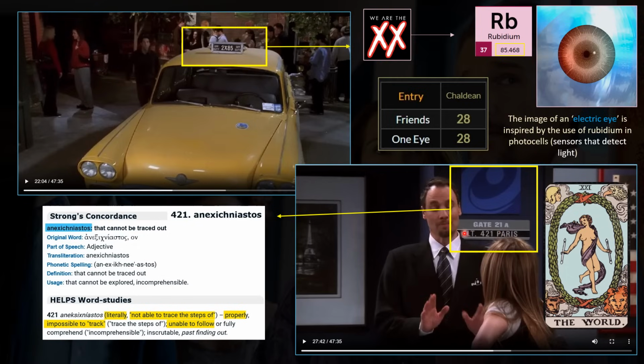But we can just hear that it's gate 21, which I thought was interesting because 21 is the 21st card in the tarot deck, which is the gate, right? It's the world that we live in. Here's the 21st card of the tarot deck, right? And we see the 2X symbolism on the card, right? The snake eating its tail.